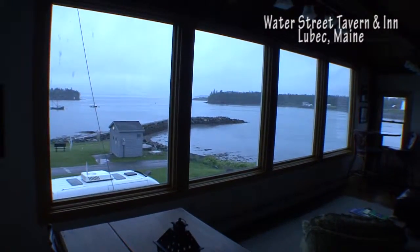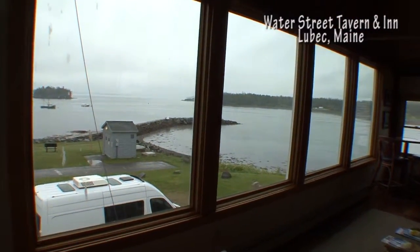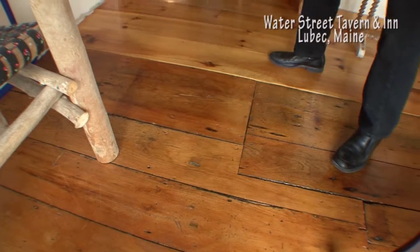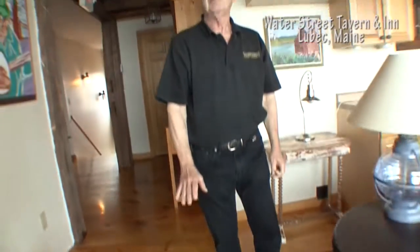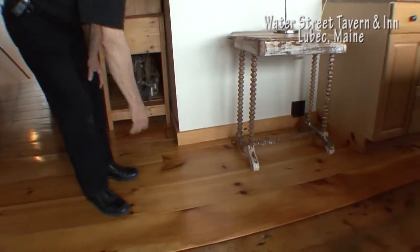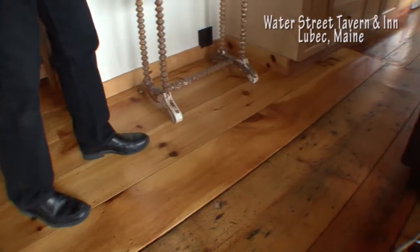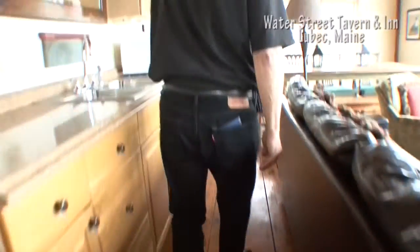The floor, if you take a look, you can see the width of some of the boards. This is old pumpkin pine. You can't find pumpkin pine anymore. They also used to build some ships out of it. This is original flooring. And that over there is white pine, where there was no floor. All right, I'll take you in to show you.